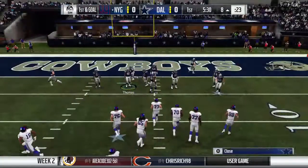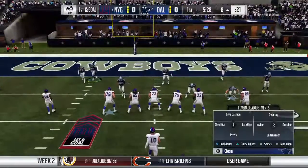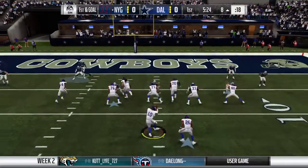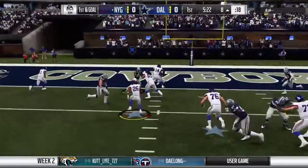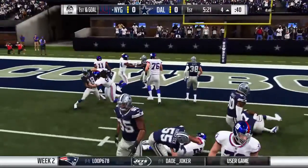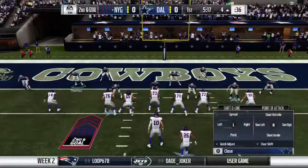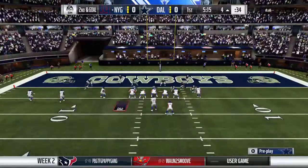2 big plays in succession. Not sure this D knows what hit him, but now they got to get ready. It's 1st and goal. They'll try and run for it with Barkley. And able to push his way forward here for a good little gain. A pickup of 4 on 1st down. It'll be 2nd and goal.